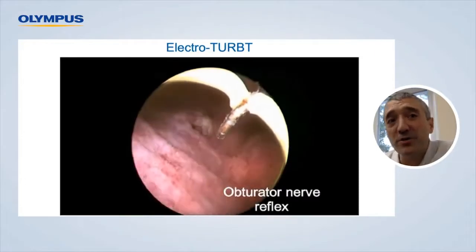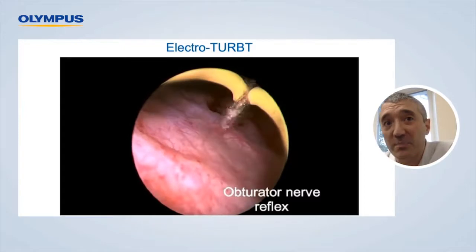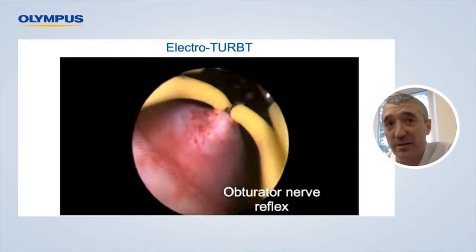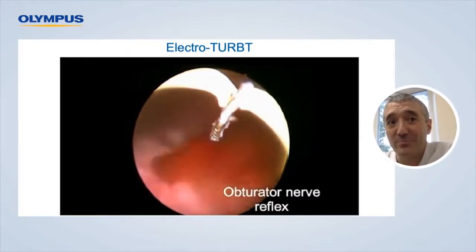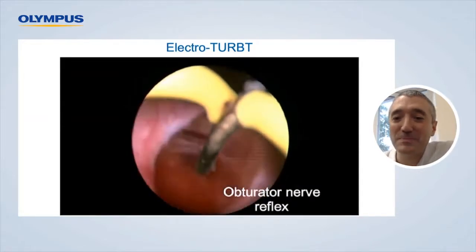The obturator nerve reflex can be a serious problem during electrosurgery, even causing perforation, but not during laser resection. Terrible video, the nightmare of urologists.